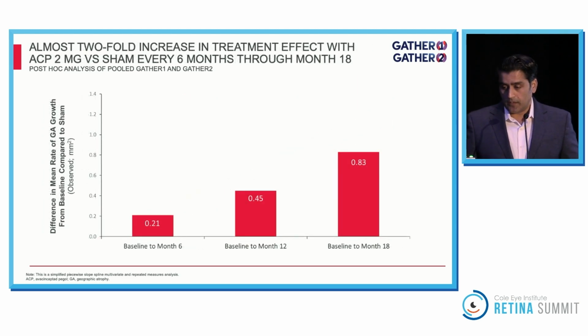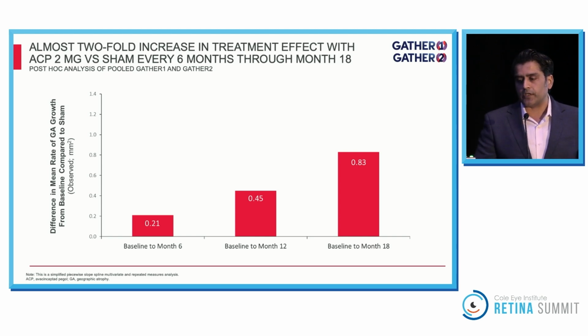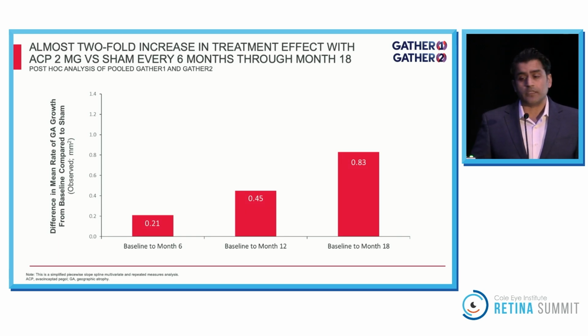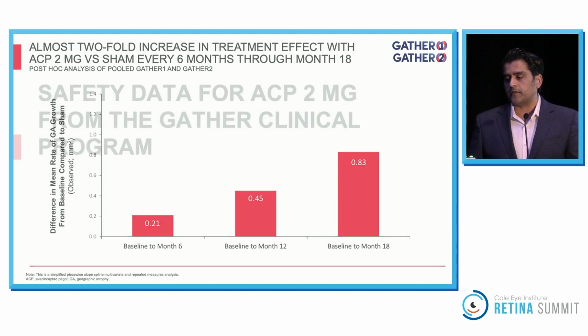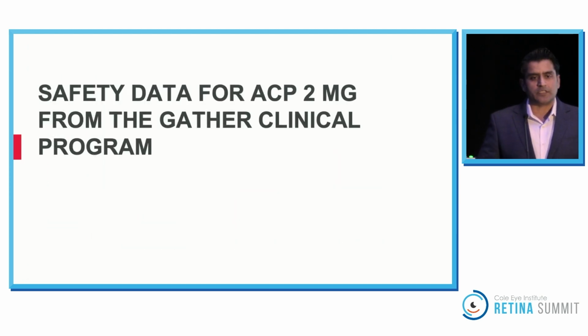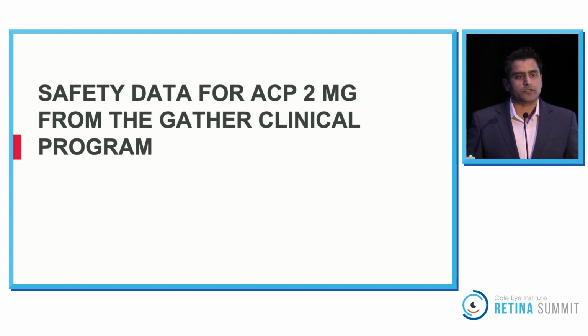The other thing is to look at the treatment effect every 6 months, which I showed you for 2 years, and you see almost a twofold increase in the treatment effect with ACP versus sham every 6 months. So what we are seeing is a benefit that's starting early, increasing every 6 months in both studies. Now, obviously, modest efficacy for complement inhibitors, so we need to make sure we pay attention to safety.